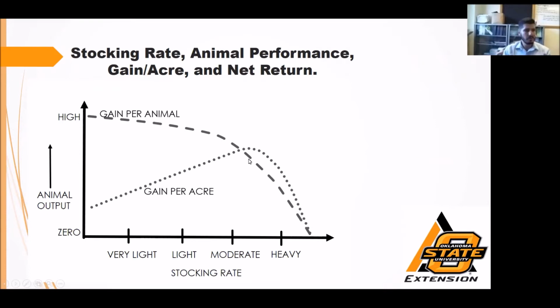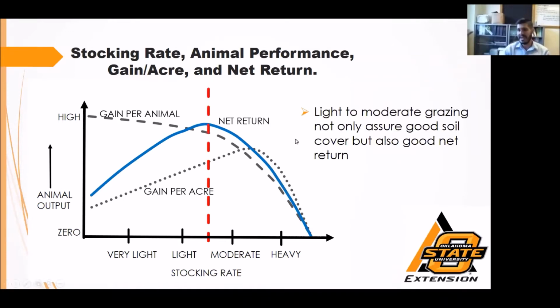So where are we supposed to focus here? At the end of the day, on neither of those two. We're supposed to be focusing on the net return. And the net return is going to be exactly between light and moderate, right? That's pretty much what I'm proposing here with cover crops. If you go light to moderate, keeping about 90 to 100% cover, we might still be having the benefits as a cover crop. Now look at this graph and see something.